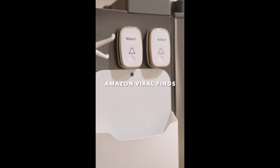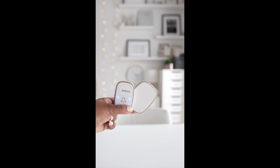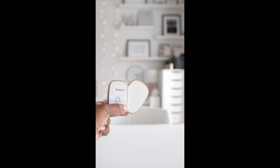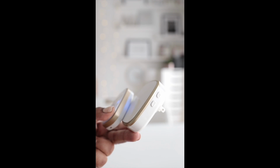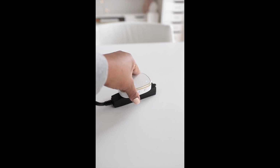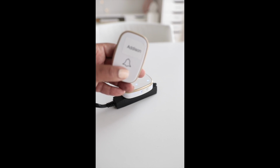Amazon Viral Finds. These are wireless doorbells, and I absolutely love them. I added them to my family command center refrigerator recently so that I could press the button to have the kids come downstairs when I need them. And we absolutely love them. They've been working out so well for our family. They come with a stylish appearance and practical functions, and you can use them for just about anything.